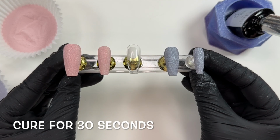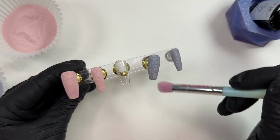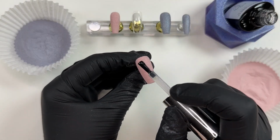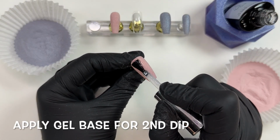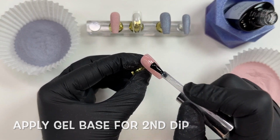So here's what we're working with. We did leave that middle nail bare. I cured for 30 seconds. We're gonna dust off, and now we're going in with a second coat, and this is really when you're gonna see that color become more rich in color.